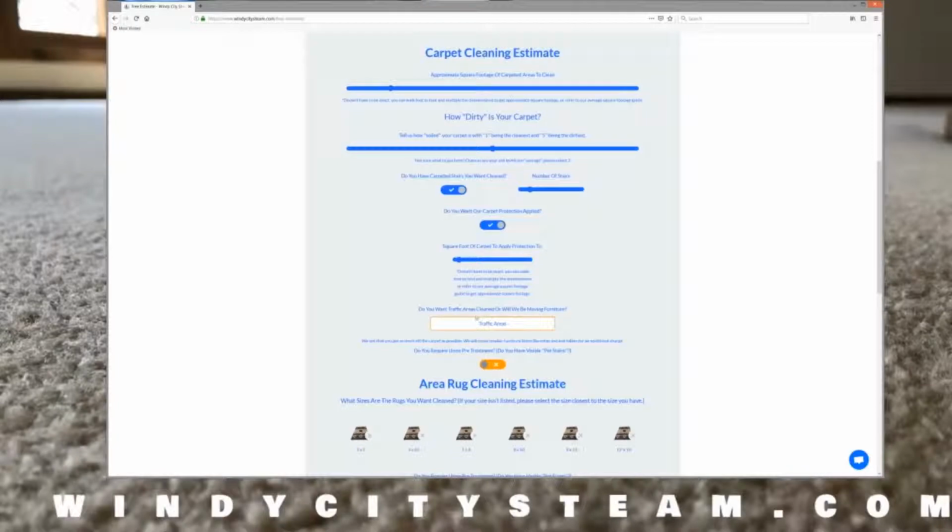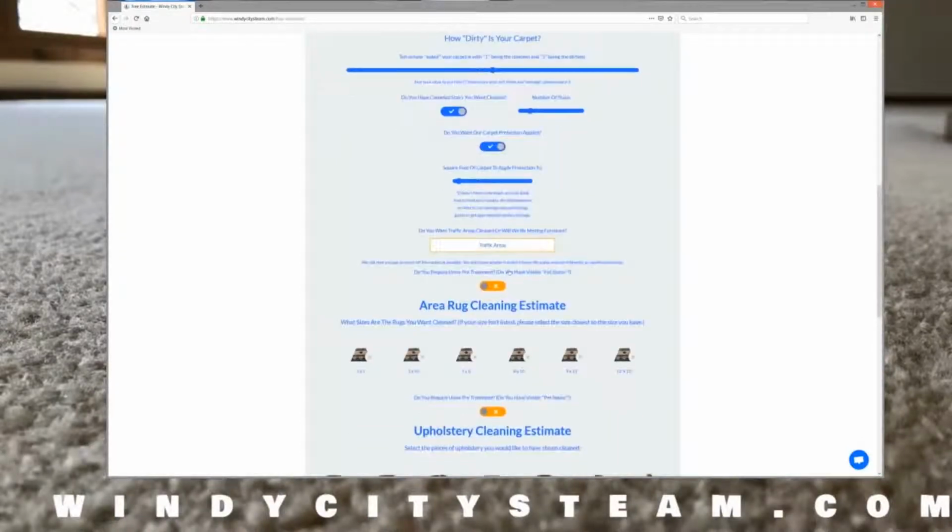Do you want us to move furniture? Again, we'll move smaller things like end tables, lighter sofas, but we do ask that you get the heavier things off the carpet. We can't move big heavy items, but we don't mind sliding other things forward, cleaning where it was at, that kind of thing. We don't require pet treatment.